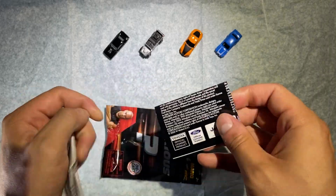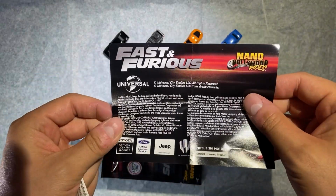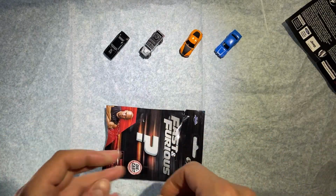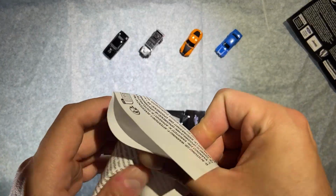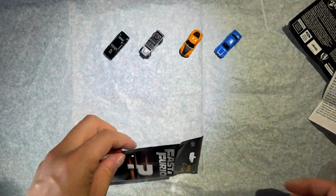So just as a reminder, for those of you who haven't seen the first video, these pieces of paper are pretty much meaningless. They're all legal jargon or things telling you not to eat these cars in another language. They don't come with any sort of guide. That's really just on the back of the package.